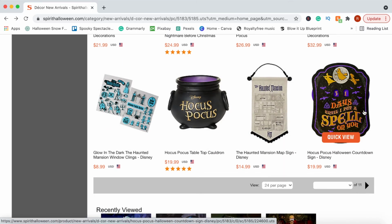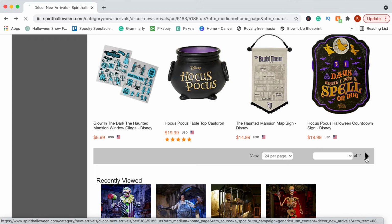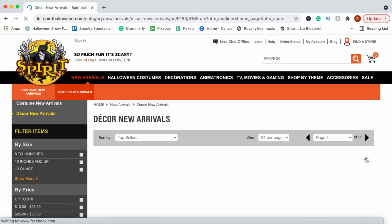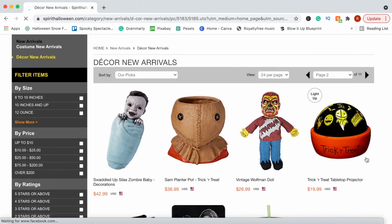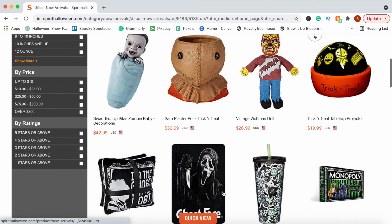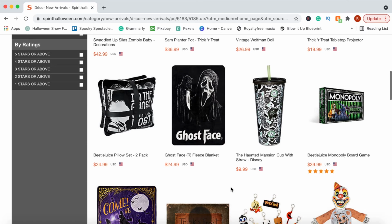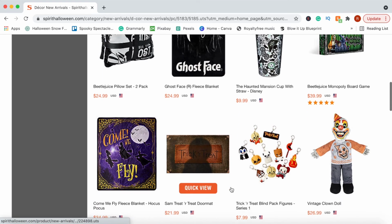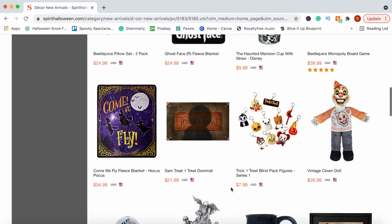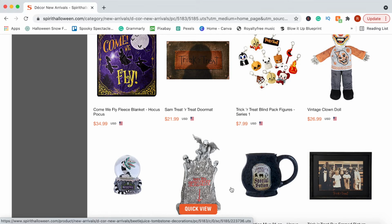Then we jump down into some Hocus Pocus. We see some signs and some pots, cauldrons if you will. I believe you can definitely find these at your local Michaels or HomeSense. So nothing too out of the norm. Then we jump into some more classic trick-or-treat memorabilia. Some Ghostface. Is that a poster or is that a tin? Either way, super cool. We got some super cute keychains, looks like, and some trick-or-treat ones.